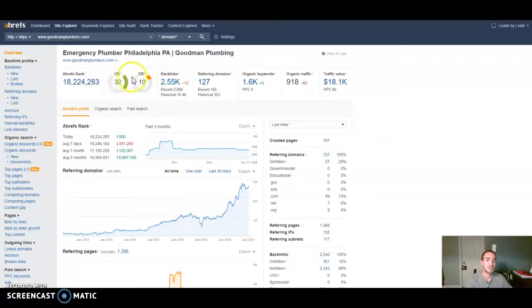And you can see their metrics here. Their DR, right, is a little bit lower than the other one, which could be part of the reason that they're ranking in that second spot rather than that first spot. So once again, just like we want higher quality content than the competitors, we want higher quality backlinks as well. So those are two big factors that Google utilizes to rank you accordingly on that first page.